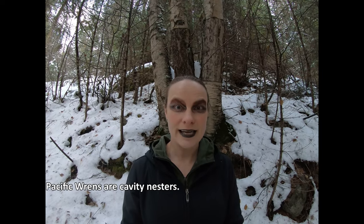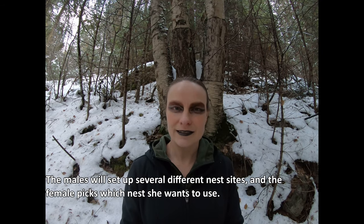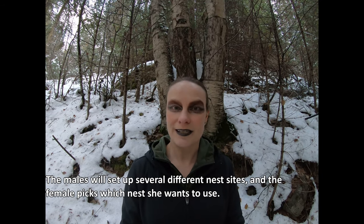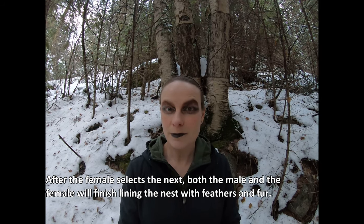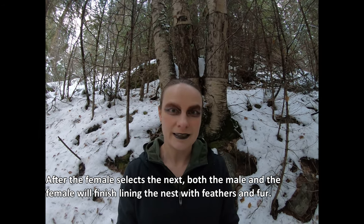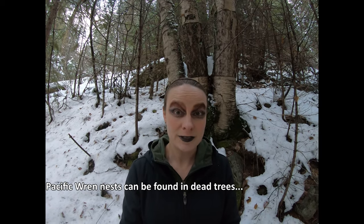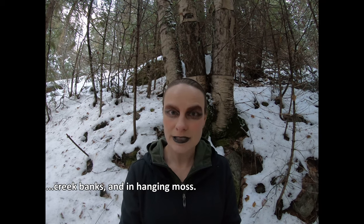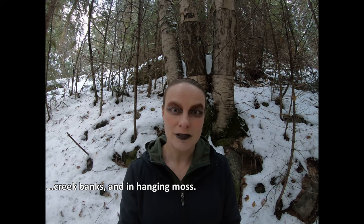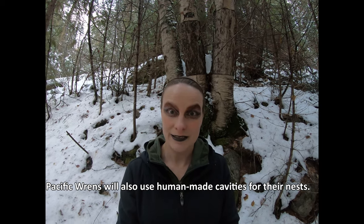Pacific Wrens are cavity nesters. The males will set up several different nest sites, and the female picks which nest she wants to use. After the female selects the nest, both the male and the female will finish lining the nest with feathers and fur. Pacific Wren nests can be found in dead trees, in the roots of uprooted trees, creek banks, and in hanging moss. Pacific Wrens will also use human-made cavities for their nests.